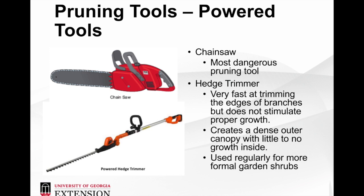It creates a dense outer canopy with little to no growth on the inside. And they're mostly used for the more formal garden shrubs, where you're going to be kind of like in that picture with Texas Tech University and then Nellie R. Stevens hollies. You're really trying to get a specific shape, and there's going to be a lot of work involved in keeping that hedge trimmed at the proper size.